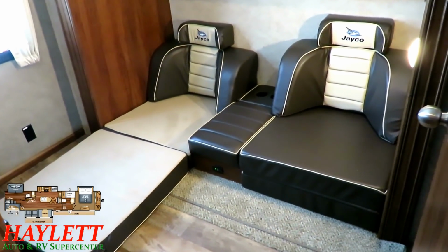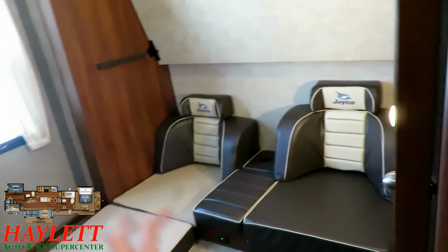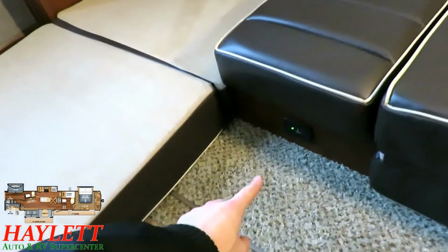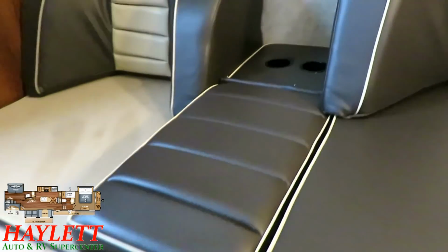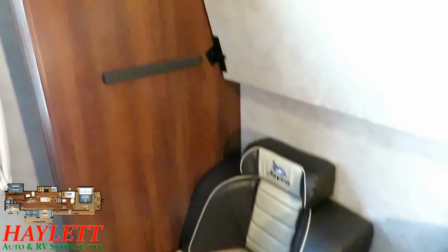You just don't, Mom and Dad, you're going to sleep fine. You don't have to deal with that. But what's neat, rainy day entertainment. We've got a door that closes, a permanent sanity room for the kids in here, so Mom and Dad can close the door. We've got USB plugs, so the kids can keep their stuff charged up and leave you alone. You've got drink holders in here, so they don't slop their stuff all over, because they do. Yes, they do.